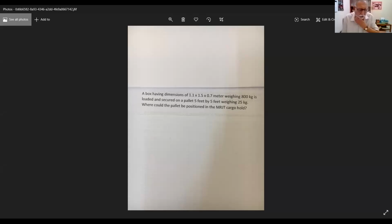How much is the running load in our aircraft given? Running load, 15.75. No. Running load, right? What is the running load given in the forward compartment? Look at the chart. 15.15. Each one is different. So check the chart and calculate for this. What is your running load? So 13.75 is the running load.